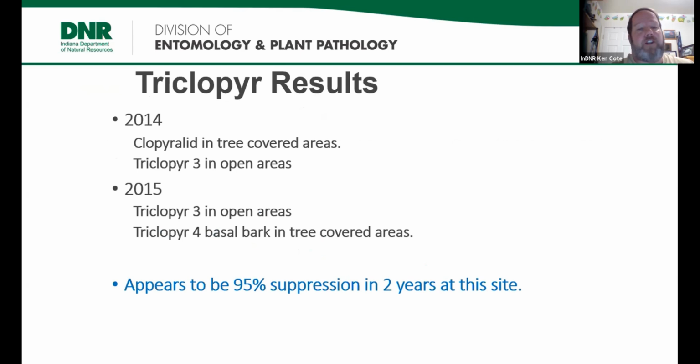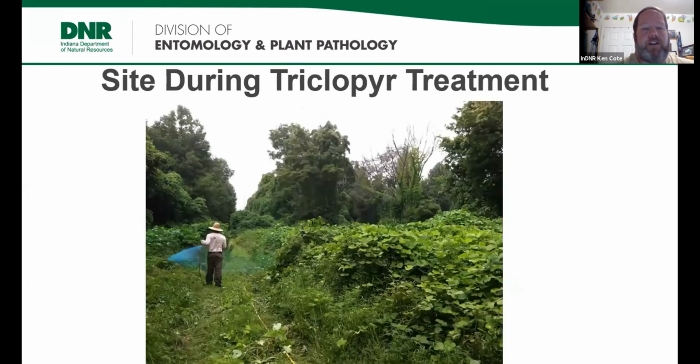So in 2014, we went out to this site. In the areas where it was tree covered, we still used Clopyralid because we didn't want to kill the trees, but in the open areas, we used Triclopyr 3. And then we went back and we used Triclopyr 3 in open areas. And then we started treating individual vines with basal bark treatments of Triclopyr 4, Garlon 4. And we got 95% suppression in 2 years.